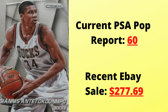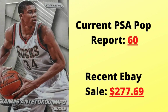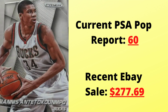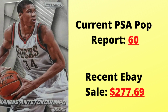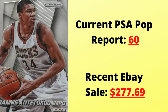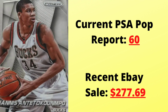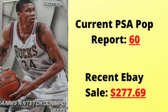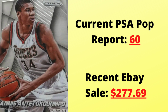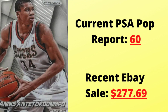The one thing that's going to be really interesting, guys, that we're going to have to find out in the months to come is, are the PSA 10 pop reports low because of the scarcity piece? Are they not out there? Are there not that many that were graded at a 10? Or is it that people just have not sent these into PSA because there hasn't been a market for them up until now? So, just something to think about.